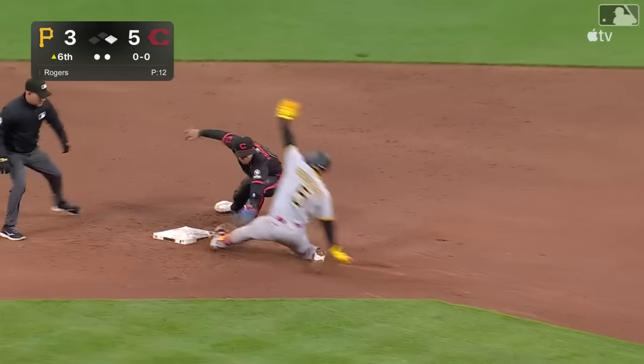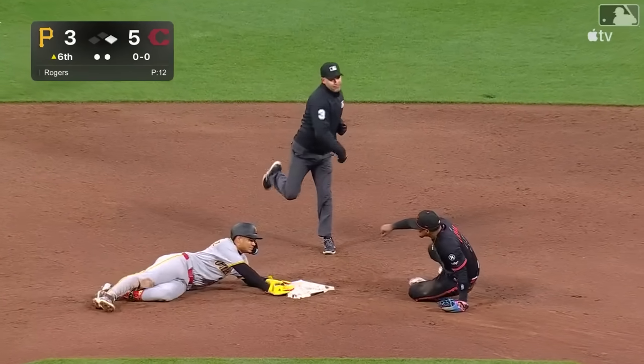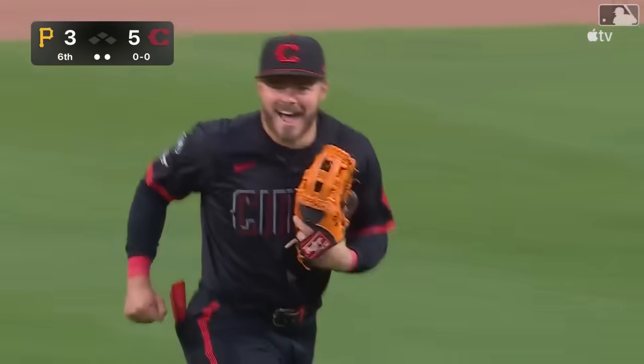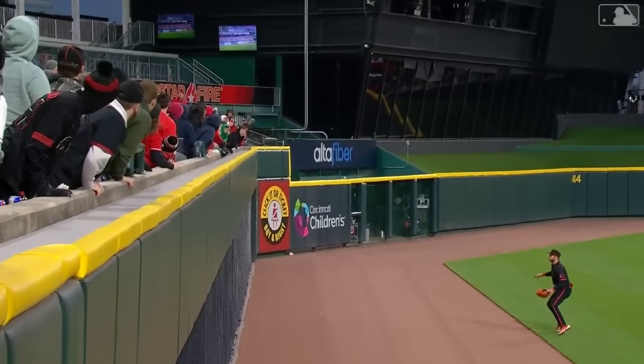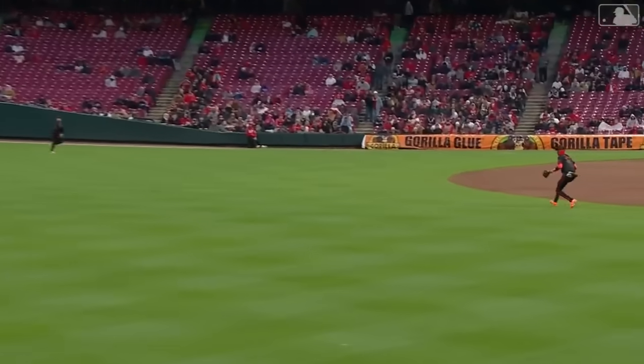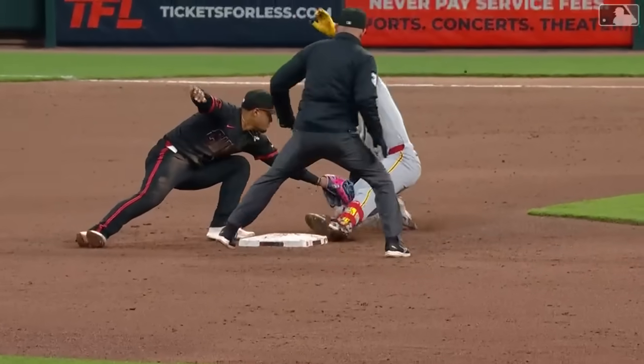The throw to second is in time. What a play by Gavin Lux. Oh, what a play, Gavin Lux. Played it off the wall beautifully, spun and threw a dart to Espinal at second, who slaps the tag down. Had it waiting on Indy Rodriguez.